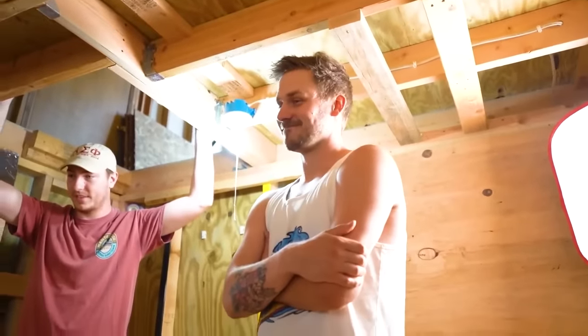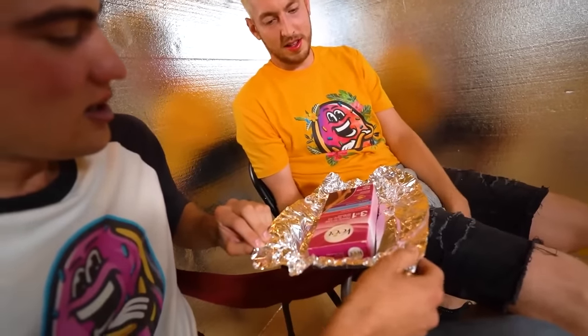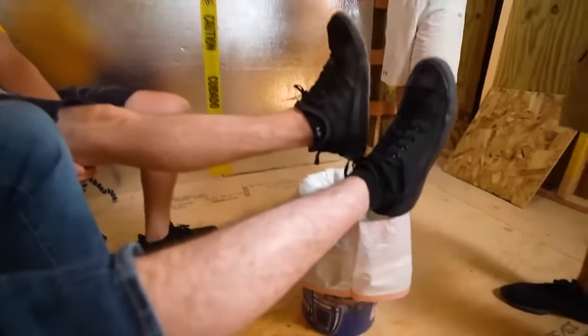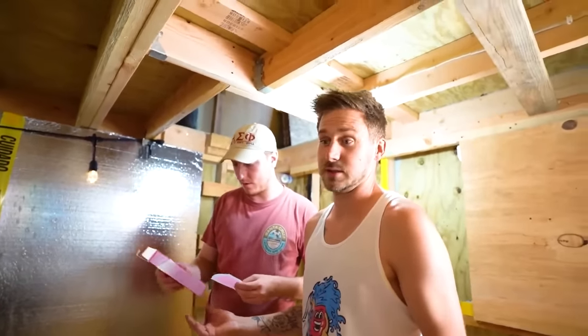We'll start unwrapping. Oh. No way. Wax! Yeah! Who has the hairier legs? I think I do. It removes the shortest of hairs. It exfoliates and leaves skin moisturized. So this is like a benefit for you.